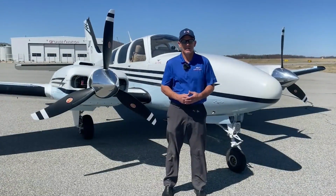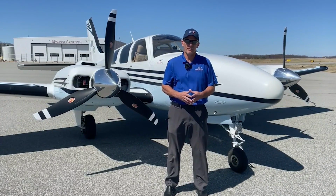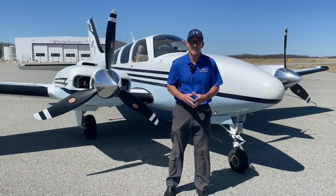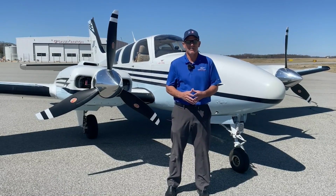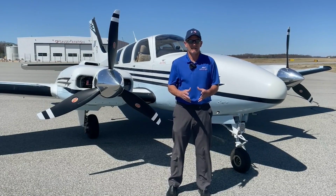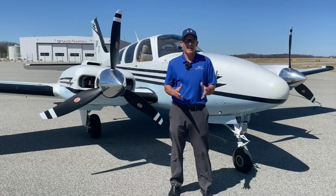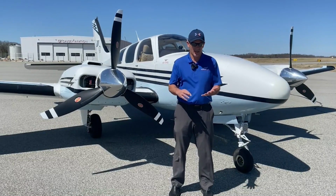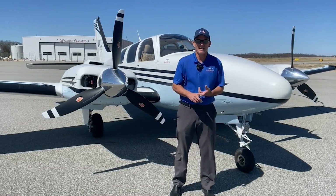If you're in the market for a G58 Baron, make arrangements to come and see November 16 Papa Victor, Greensboro, North Carolina, home of Carolina Aircraft. This airplane only has 3,280 hours total time since new, 575 and 25 hours on brand new engines. This airplane has it all: G1000 avionics, Garmin autopilot, air conditioning, known icing condition.